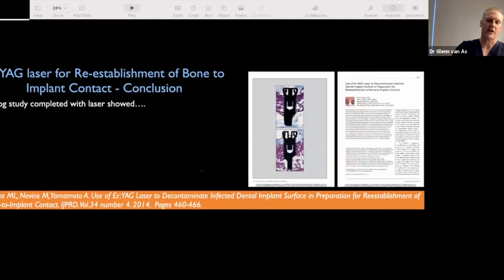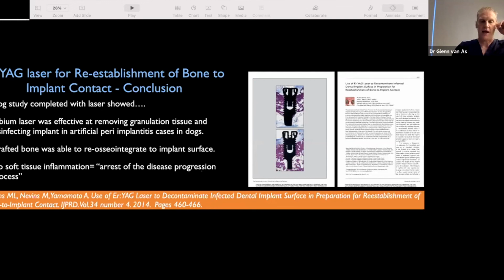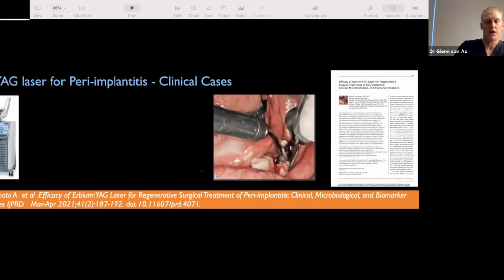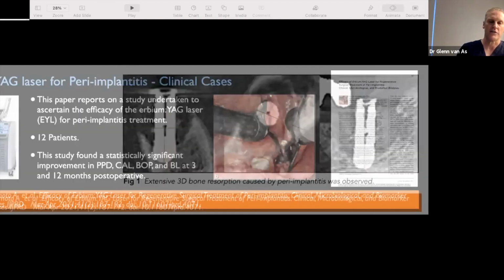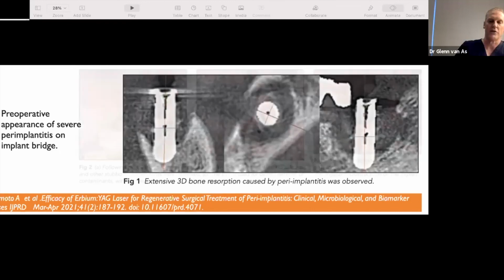It's been shown in dog studies by Nevins' group, which are very well known in the International Journal of Periodontics and Restorative Dentistry, to be able to re-osseointegrate to the implant surface. So we've seen that in dogs. And we now, in the last couple of years, are seeing many human cases. I'll show you two cases here to close. This is from their most recent article in 2021, where it looked at utilizing the Erbium laser for very severe cases that I would suggest you would extract. So this is their study. They can look at this case. This was a posterior implant. And rather than remove all the granulation tissue and graft that area, look at the severe.